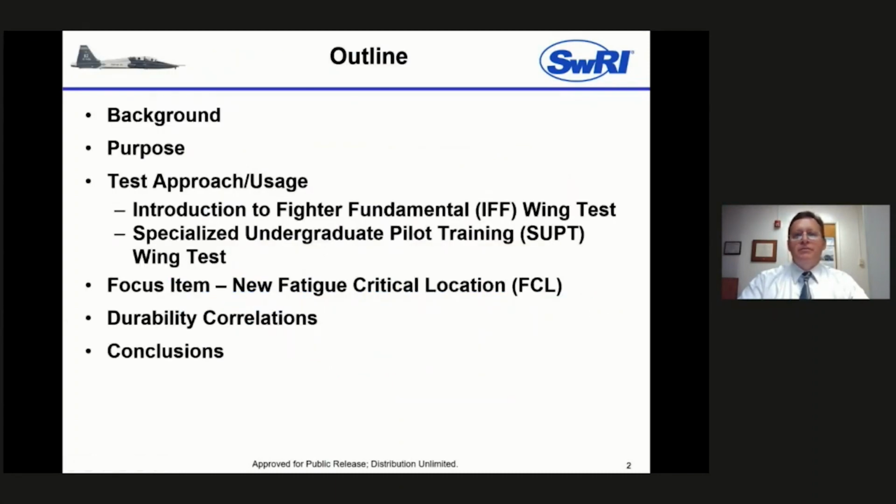First, I'll present a little bit of an outline. I'm going to go through these first few slides a little quickly. They're mostly background, a little bit of the purpose, and then as I get into the test approach and a little bit on the focus item, a little more interesting topics on fatigue and durability correlations, and then a couple of conclusions that we presented to our customer.